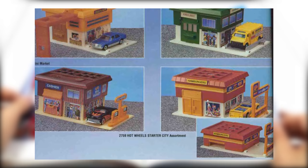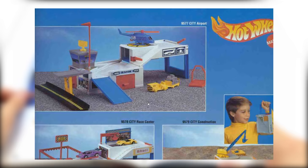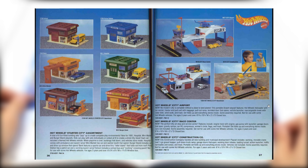Burger stand. Cool. Oh, and they fold down into each other, or into itself. And airport, city race, construction. So these guys are all the same, just different colors and different stickers. I know Mattel was a whiz at saving on tooling costs. You'd have a lot of shared parts, and you can see that in full force here.